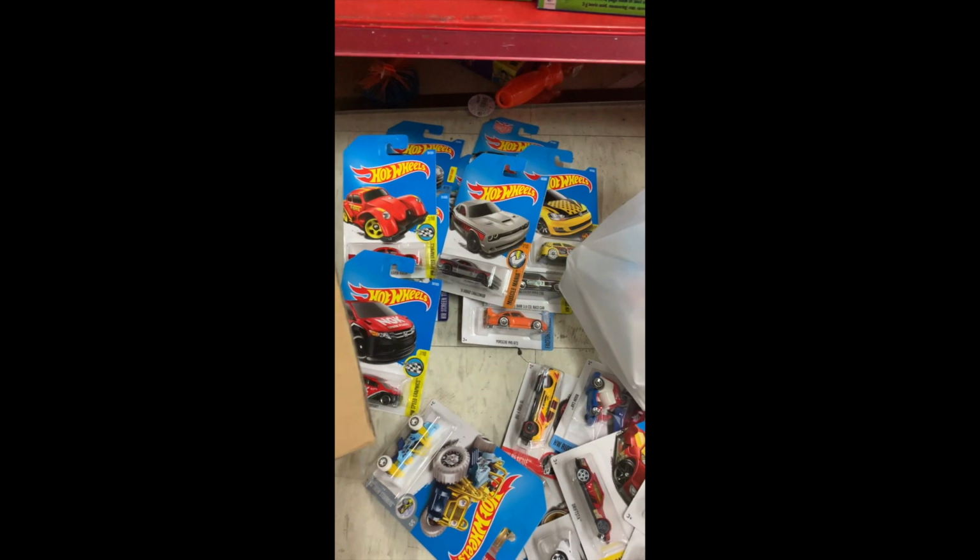So I had a haul of 10 cars I took home, so that's $20, a whole heap of cars.